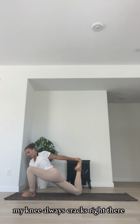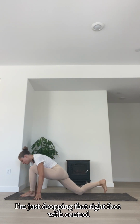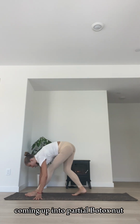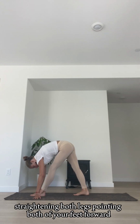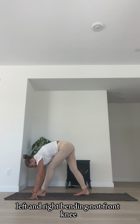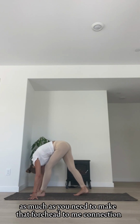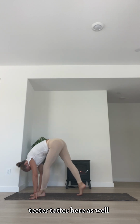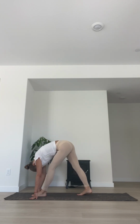Ooh, my knee always cracks right there. Dropping that right foot with control, coming up into Parshavasana. Straightening both legs, pointing both of your feet forward, squaring your hips in one line, left and right. Bending that front knee as much as you need to make that forehead to knee connection. You can teeter-totter here as well.